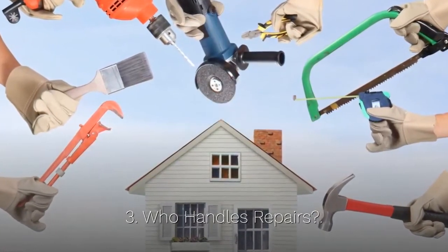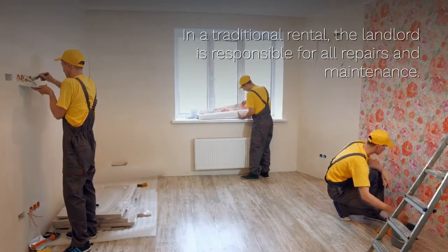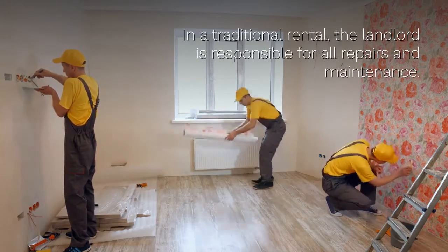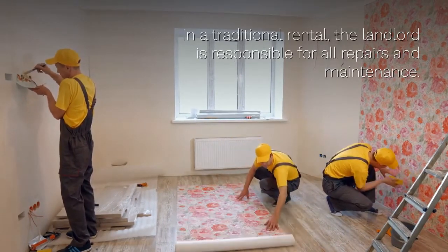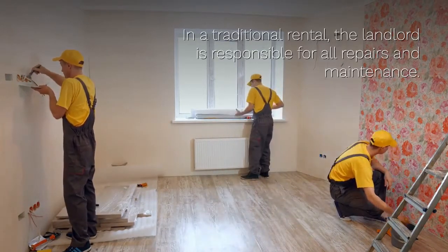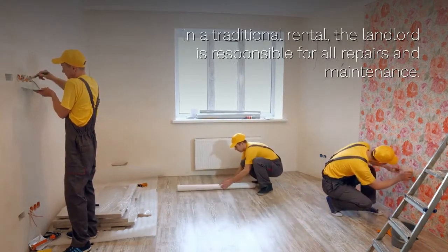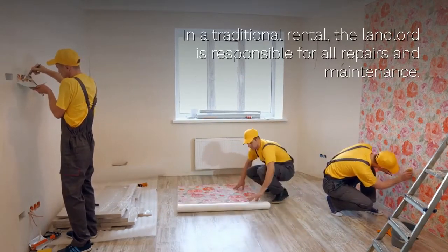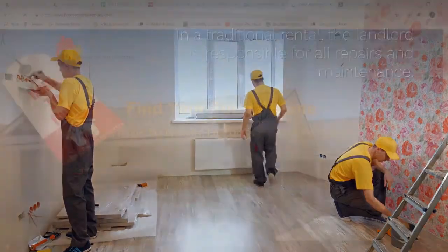So number 3, who handles the repairs? In a traditional rental, the landlord is responsible for all repairs and maintenance. Often you find that they won't do anything. That's one of the biggest needs that we find from the people that we talk to and people that become a tenant in our homes. Their landlord won't fix anything, even though they're responsible.